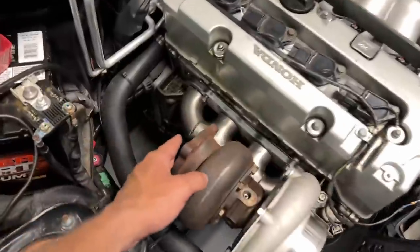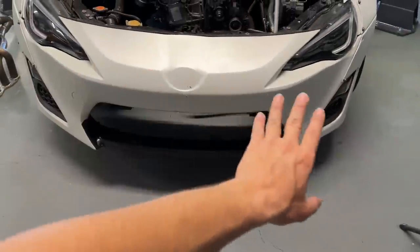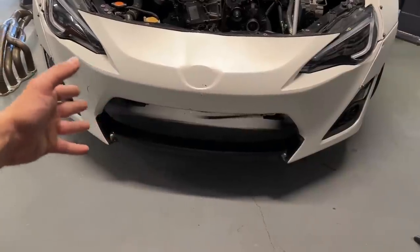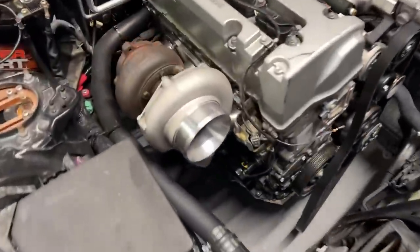We have plenty of room to run the exhaust down and out this hole right here. The charge pipe will come off of the turbo right there, go through this hole right there. We have a nice big intercooler on the way that will fill up the front of the bumper here. These have a lot of room in the front bumper, so we don't have to worry about space on the intercooler. And then the other end will come out of this hole into our throttle body and we'll be good to go. But yeah, I'm really happy with how that came out.